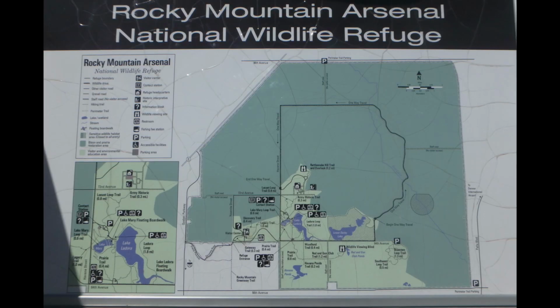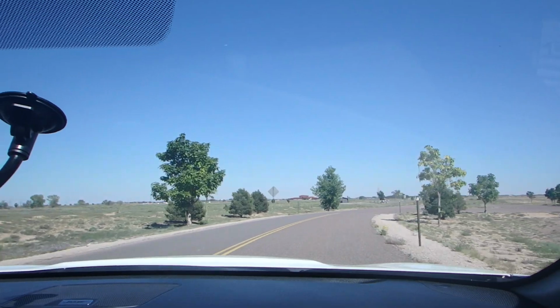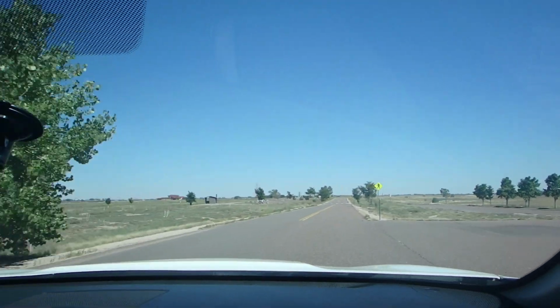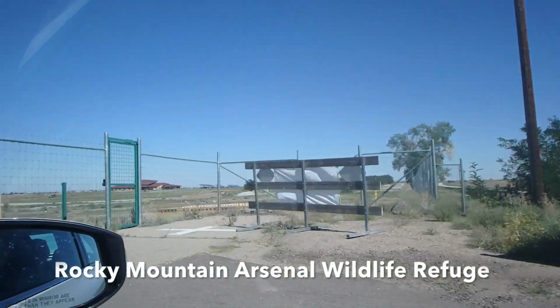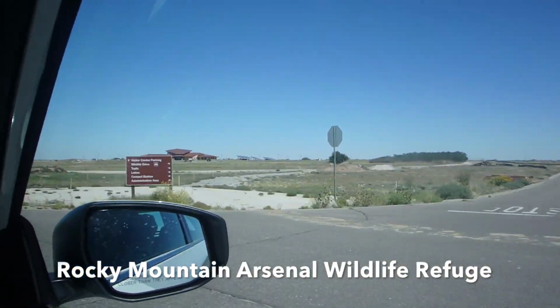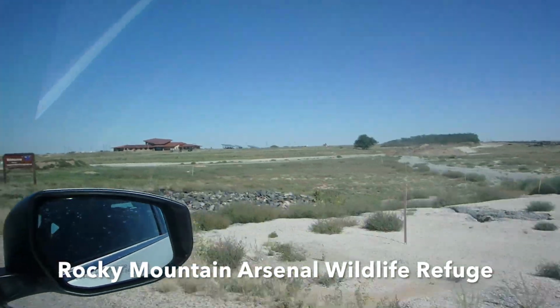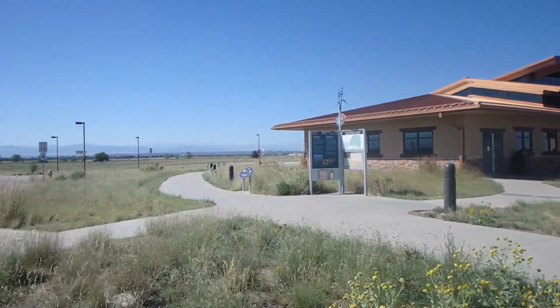Our next stop, once we had everything we needed, was the Rocky Mountain Arsenal National Wildlife Refuge. We were pretty close, so we figured it was worth a stop to check it out and see what this was all about. And it actually has a pretty interesting history of what happened on the land and how they use it as a wildlife refuge at this point in time.